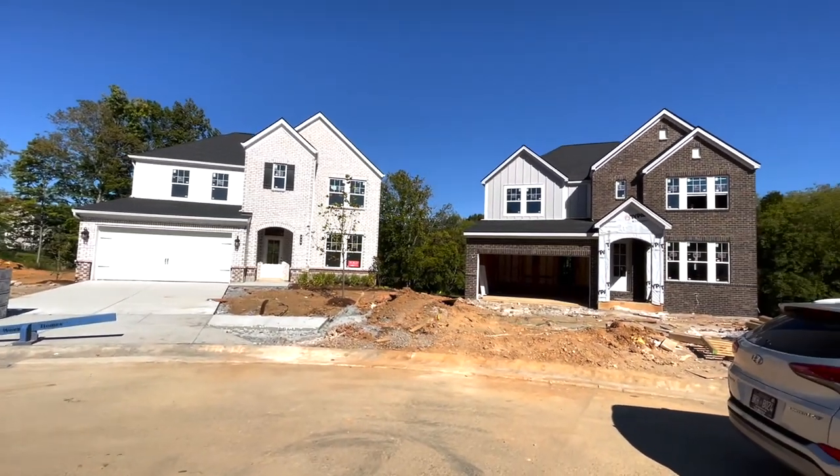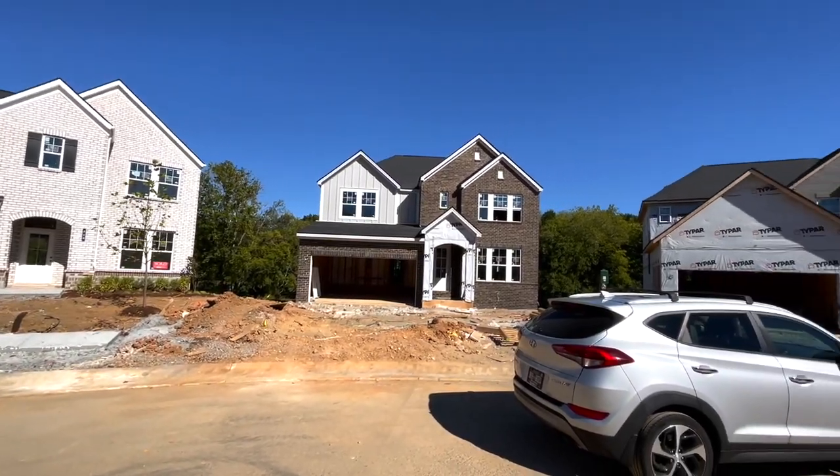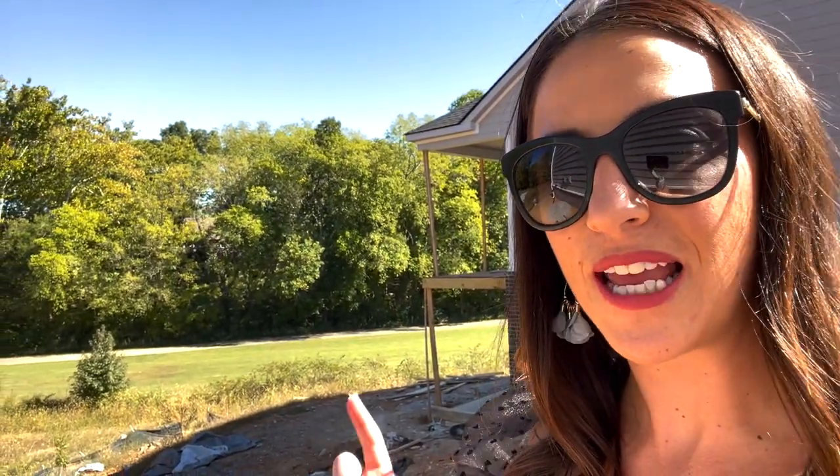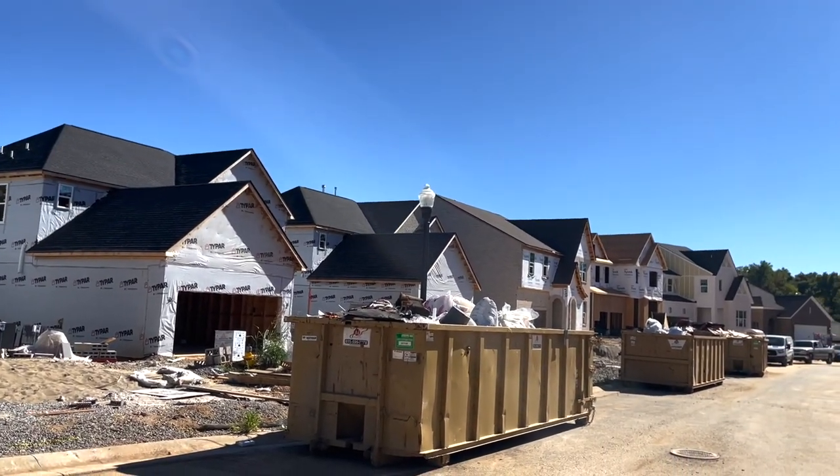And the other thing that's really unique about this community specifically is, as you can see behind these homes with the basements, there's actually not just greenery, but there's a walking trail. So this walking trail in White House is over 3 miles long, and it's really quiet here. You feel so removed from everything, and this is only 30 minutes from downtown.